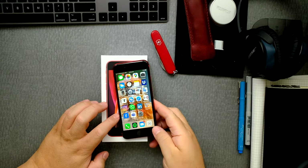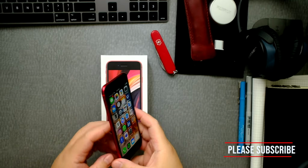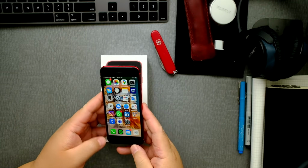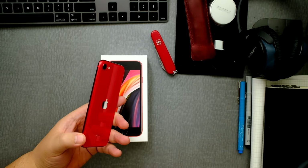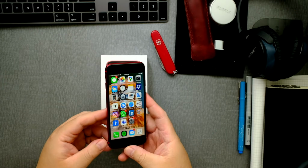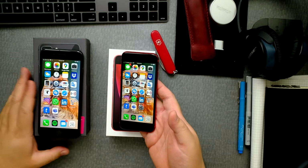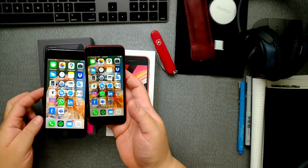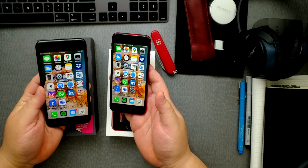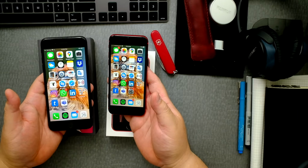Hi everyone. I just purchased an iPhone SE 2020, and the red one as well. Really nice. Really nice color, and of course, with most Apple products, a really well designed piece of technology. But this video really is a comparison between the iPhone 8 Plus and the SE. Also, I'm going to call this one the Plus, this one the SE.